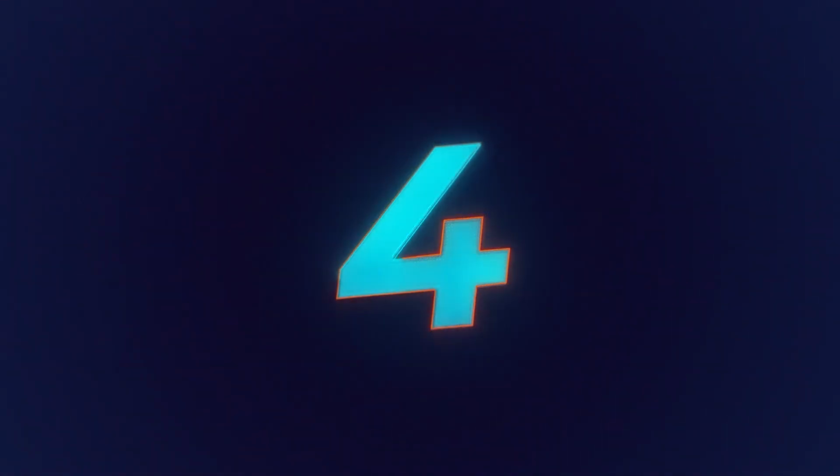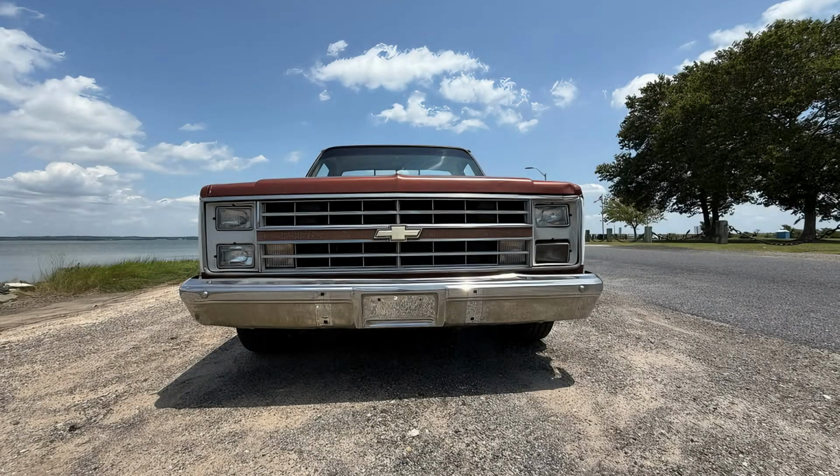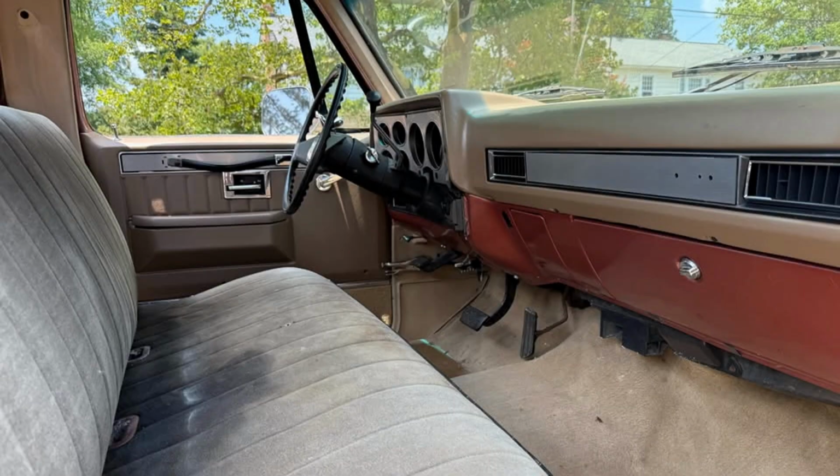Number 4. 1987 Chevrolet Silverado, price $6,700, features an automatic transmission and runs on gasoline. It sports a clean white exterior paired with a tan interior, offering a classic and timeless look.